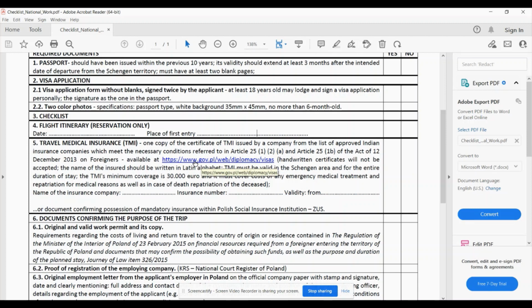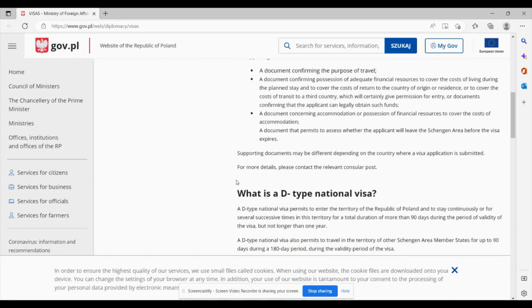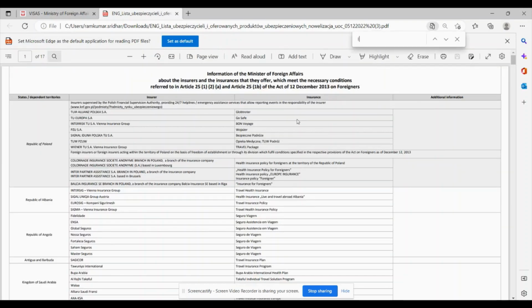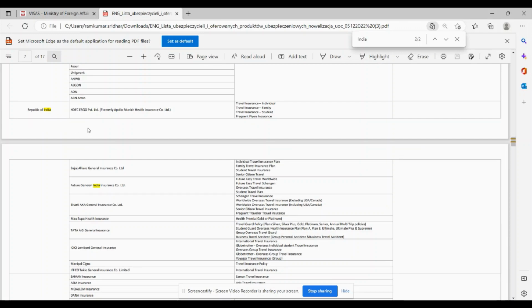Here there is a list of companies which you can apply to. I'm opening the document which contains the list, and you will have to search for India. So here in India, there are around 8 companies. You can apply to any one of these. Personally, I recommend Bajaj Allianz because it was cheaper and the processing was easier compared to other companies, but it's totally up to you.